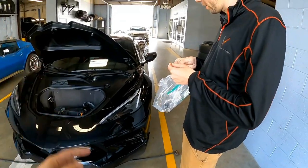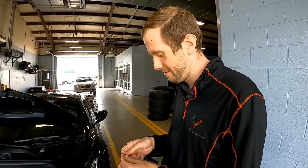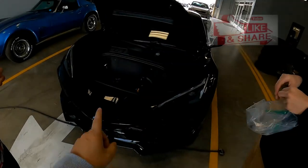Some of them are okay. Like I like the front emblem. I don't like the Stingray. You know what? I agree with you. So this is what we're gonna do. I like the front. The front's cool. The Stingray is not getting put on. The Corvette lettering is. And the front emblem.